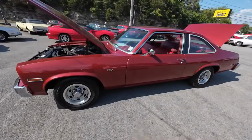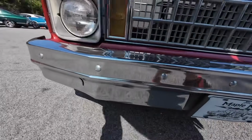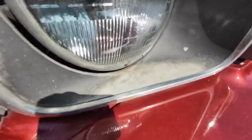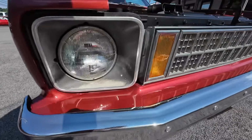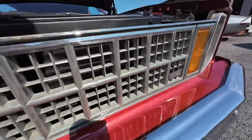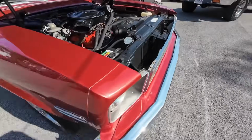Walk this ride. Anything I find, you'll know about it. Coming around that front end, nice clean front bumper here. Pretty clean headlight bezels. You know, it's got a little bit of fading on it. See a little fading over here too on the bezels, but they're not bad. Not so bad at all.